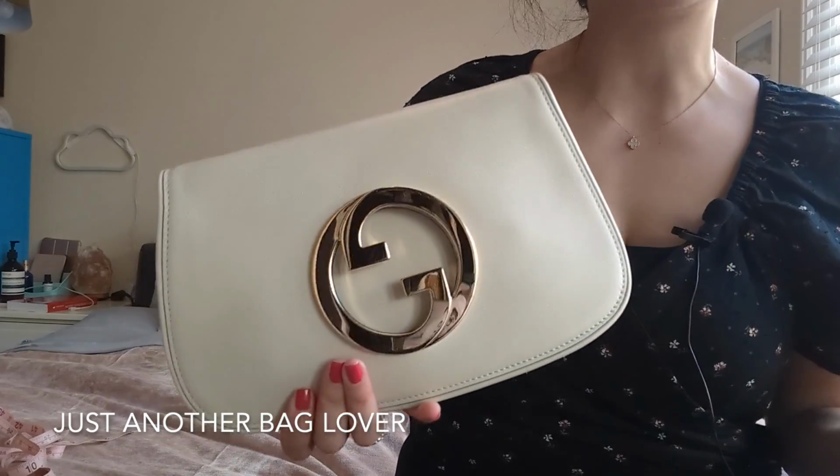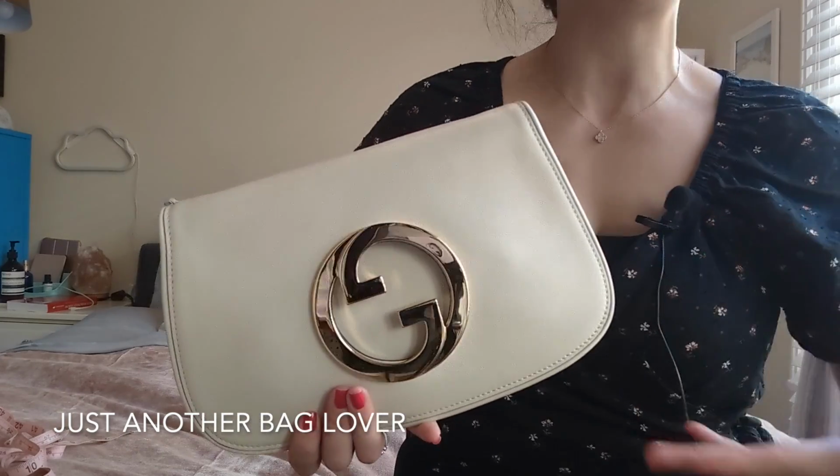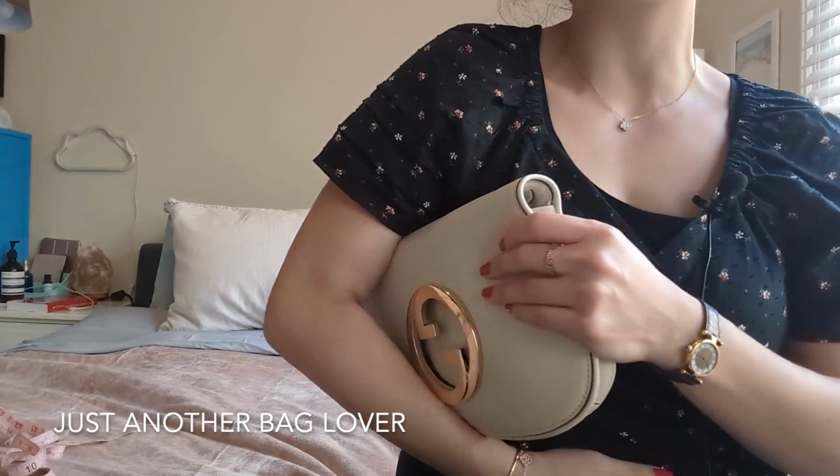However, it's really nice to have versatility. So if you're ever in a situation where this size clutch would work better for your outfit, then you certainly have the option to carry it like this, and you can tuck it in under your arm, and I think it looks really nice that way too.